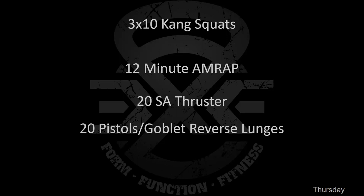But before that, we're going to do some cane squats, which we've got pretty comfortable doing. It's like doing a good morning into a back squat, back to a good morning and standing up. Then we got this 12-minute AMRAP, and it's all about intensity here. 20 single-arm thrusters, or if you got a barbell, you're just doing thrusters with the empty barbell, and then 20 pistols or goblet reverse lunges.